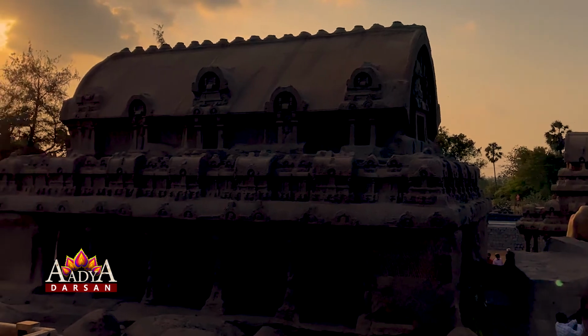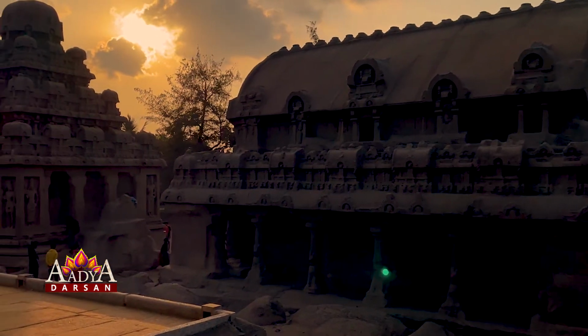UNESCO has marked this place as a World Heritage Site.